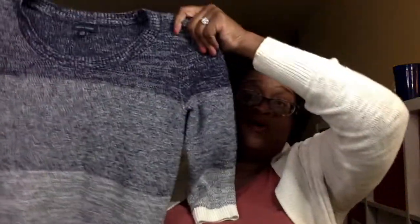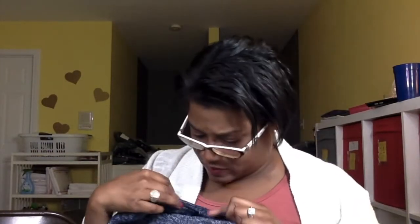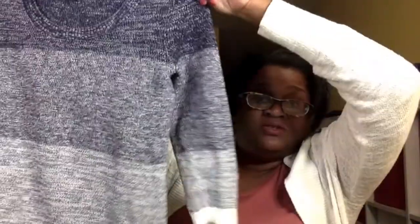Another $1 is this Tommy Hilfiger extra small ombre knit sweater. I just thought this was really cool. It's in excellent condition. It doesn't have any snags or pulls, and I think it's just a normal cotton blend too. Let's see. Yeah, it's just a cotton blend, but it's a nice lightweight sweater. It's size extra small, and because of the season coming up, I'm hoping to get about $27 for this. Somewhere between $22 and $27.